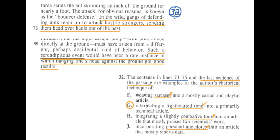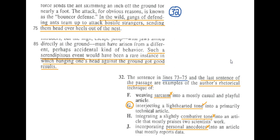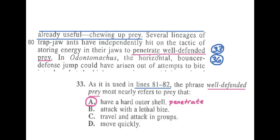Probably could have gotten that one without even going back to the reading, actually, if you had a decent idea, because you know it's not a casual and playful article. It doesn't praise just two scientists' work, and it's not mostly data. So that was the one you probably didn't even have to go to the text for. As it is used in lines 81 to 82, the phrase "well-defended prey." Okay, well-defended prey. Notice this word before it, penetrate. That means it's cutting through something. So it's going to have a hard outer shell. Okay, so penetrate.